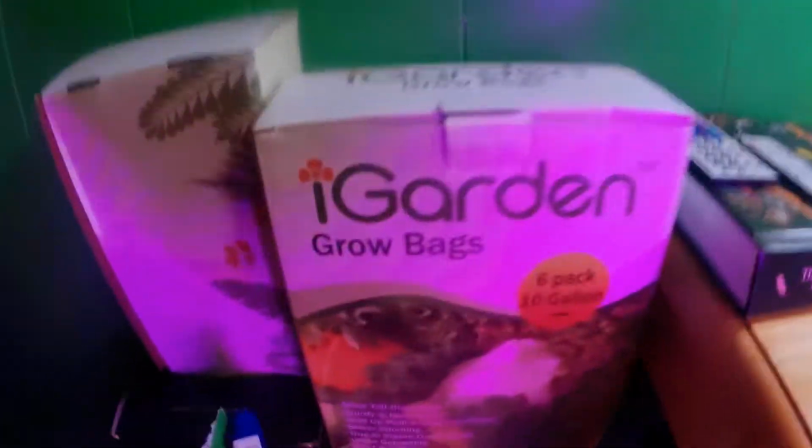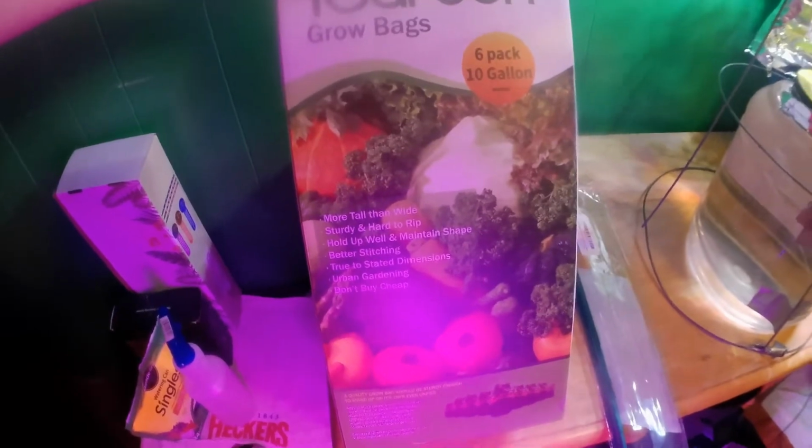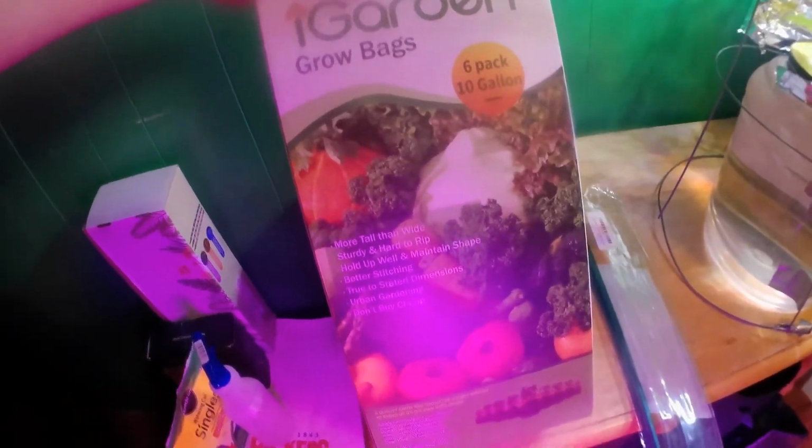So basically, these are the grow bags I bought. It was a pretty good deal. It was about 25 bucks or something like that. It's like less than $5 a bag, which I thought was pretty cool. It's a 10-gallon bag.